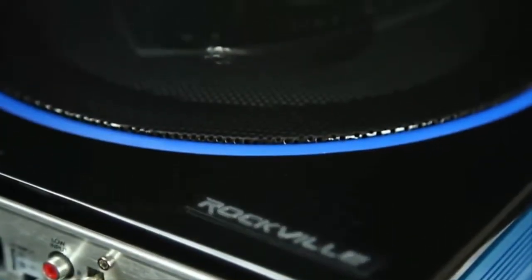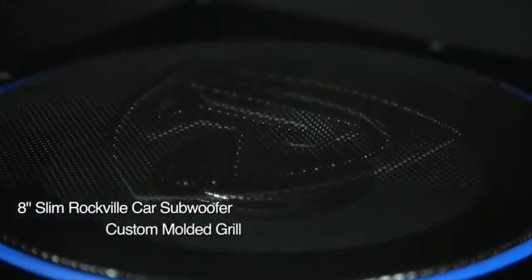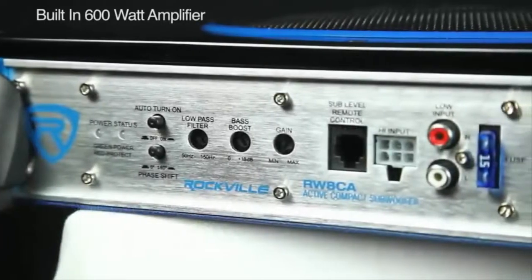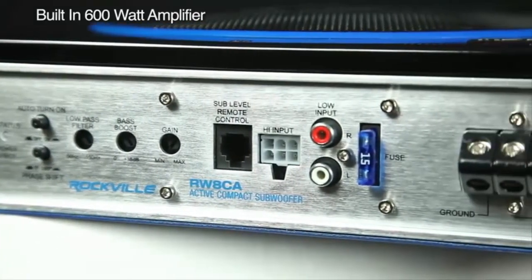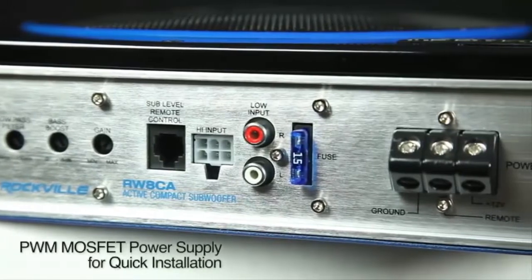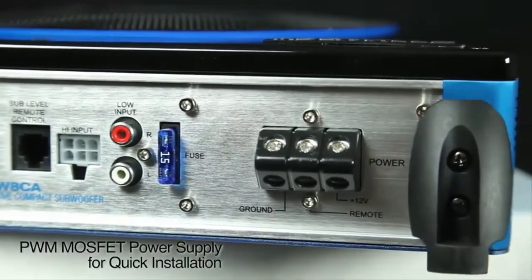This unit comes equipped with an 8-inch slim high output Rockville subwoofer and a custom molded front grille with a built-in 600 watt powered amplifier. Amplifiers come with a PWM MOSFET power supply, fully equipped with ground, remote, and power at 12 volts.